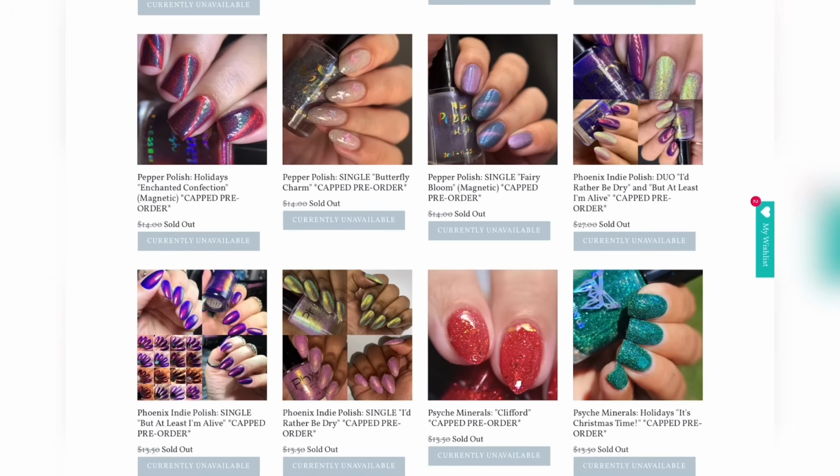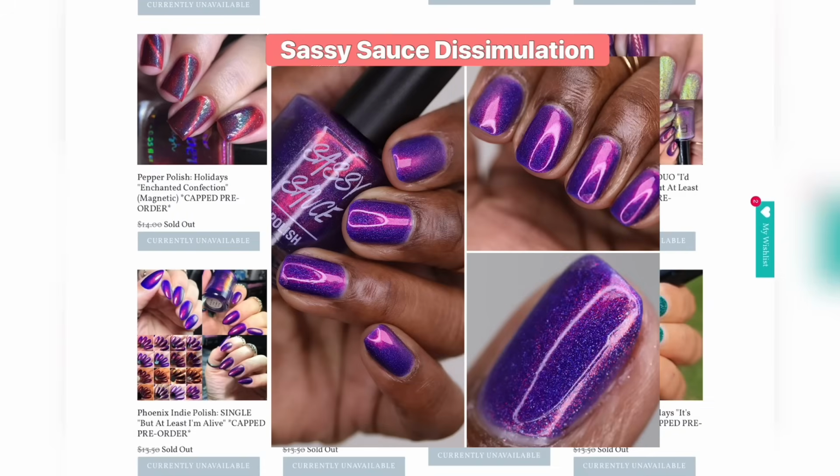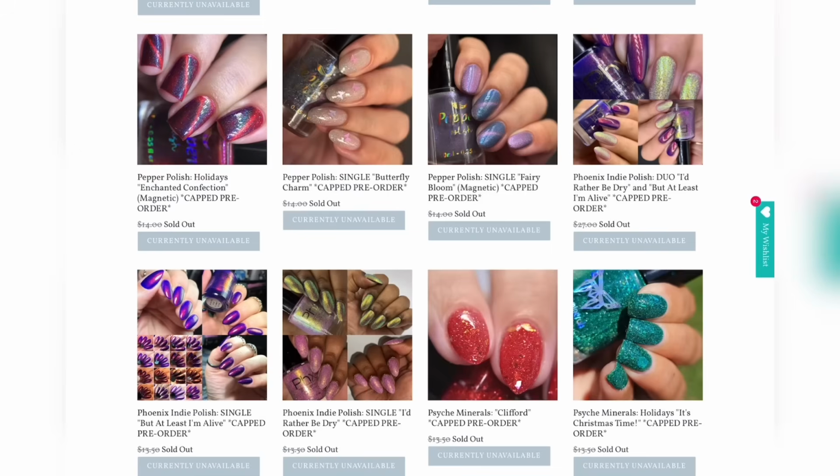And the only other one that's kind of giving a familiar vibe here is the Phoenix on the bottom, But At Least I'm Alive. I don't remember the name of it, but I feel like I just saw on Reddit, within the last week or so, somebody share a polish from Sassy Sauce where it's like the blue toned version of Cockadoodle Doom. So, having more of that indigo base color, but still with this really intense red shimmer. It's kind of giving a similar vibe to that.